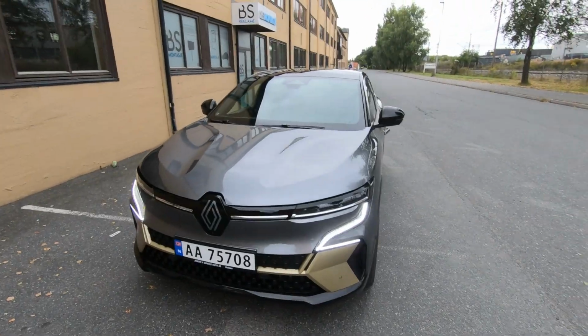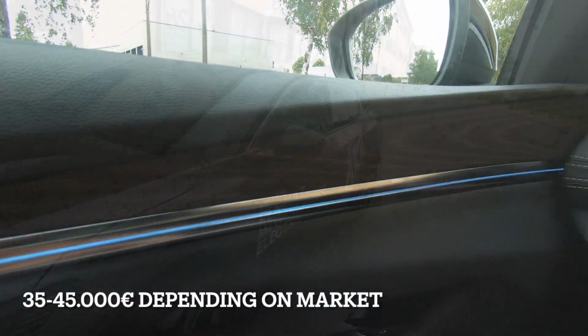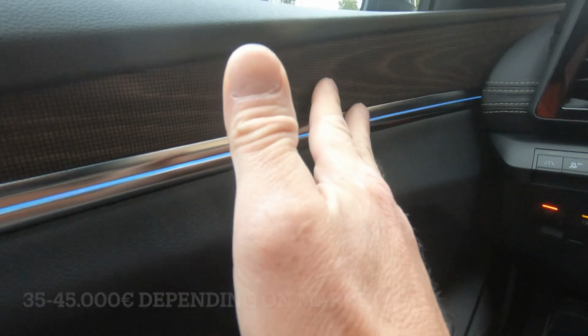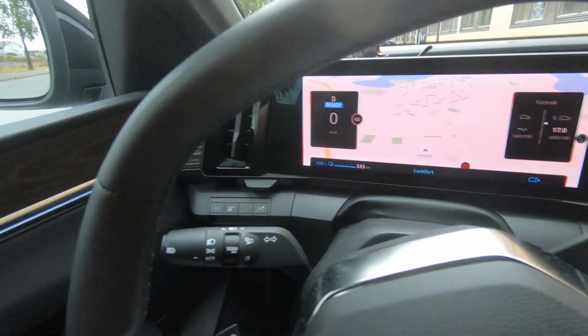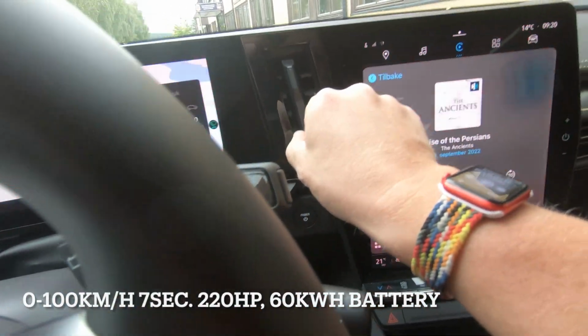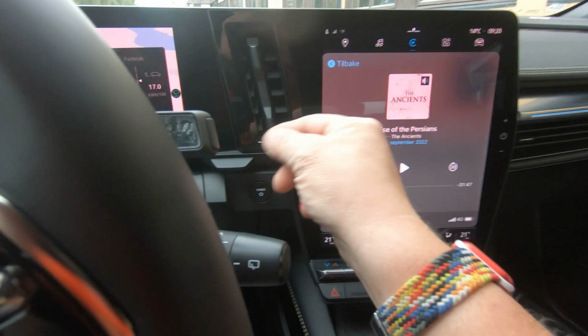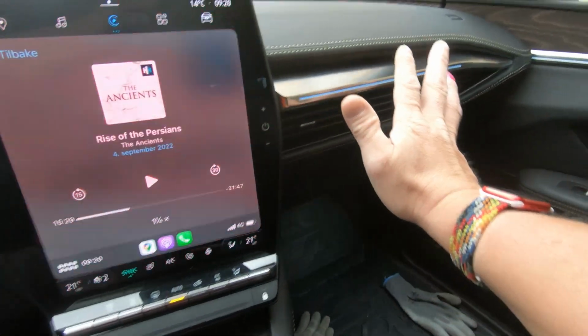I'm Mats. This is a Renault from Jensen Scheele in Halden. Here we have some padded plastics, and this is, I don't know really what it is. Big screen, dominated by the slightly over-designed air vents here. This part looks nice.